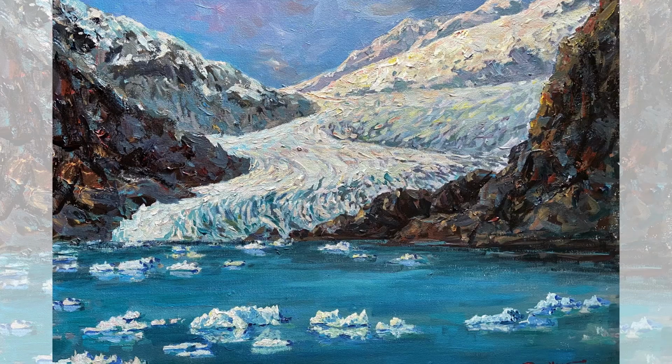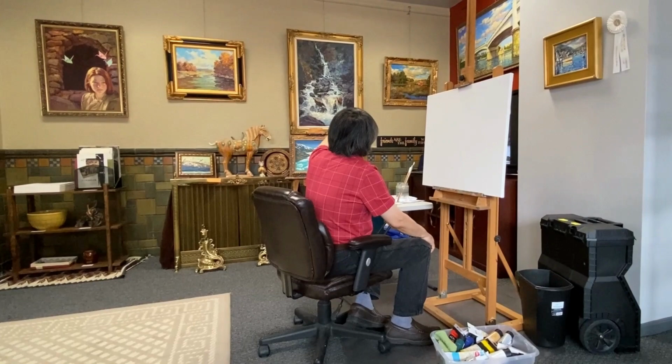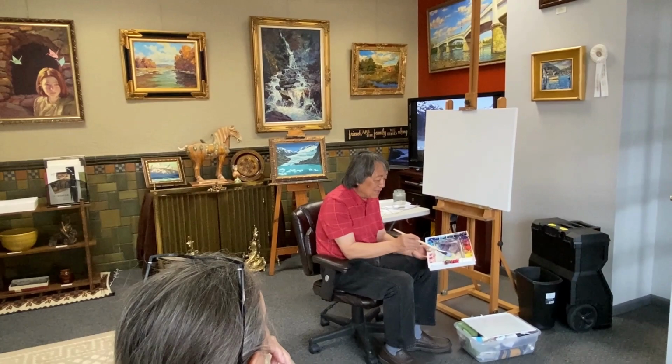From Sketch to Studio Painting, Splendor of Mendenhall Glacier by Yen Sun. When Yen Sun creates his painting Splendor of Mendenhall Glacier, he warmly welcomes visitors to a multi-day open studio event at Yen Sun Art Museum and Gallery.